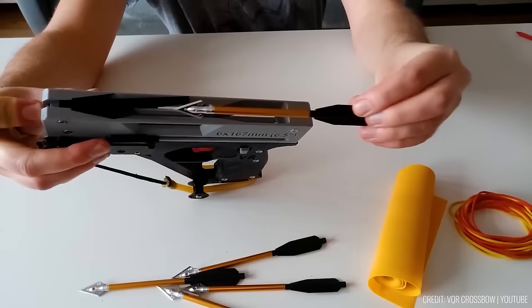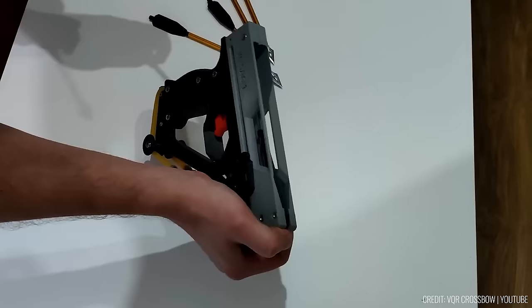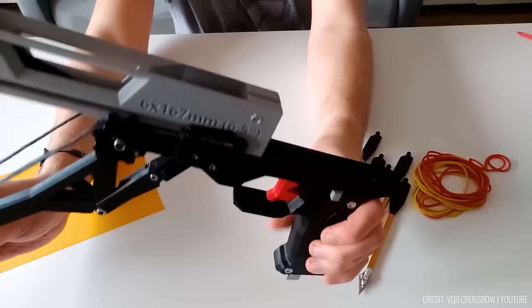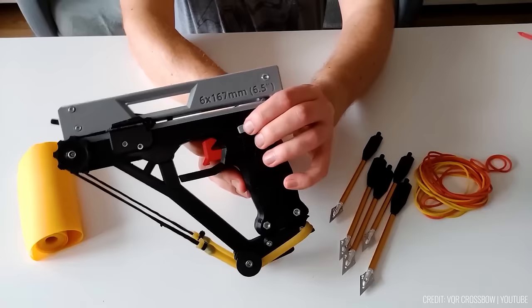The VQR SAG 1, or Survival Arrow Gun, is a rubber gun designed to shoot standard arrows from a 6.5-inch pistol crossbow. It offers rapid and easy arrow propulsion with a tension of approximately 20 kilograms. This versatile rubber gun comes with a magazine that can hold up to 5 arrows, allowing for quick reloading. It's designed for practicality and ease of use, making it a valuable tool for various purposes.